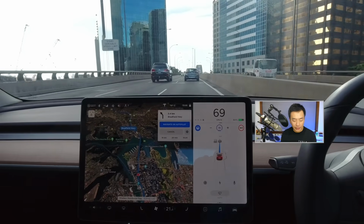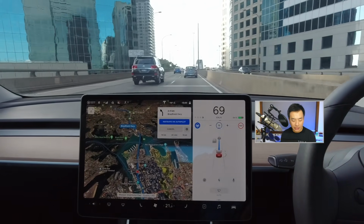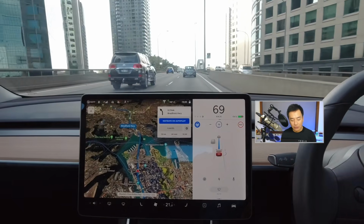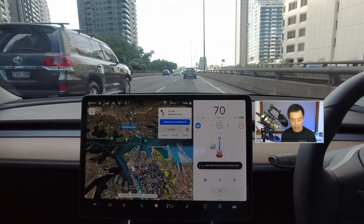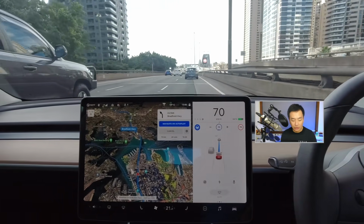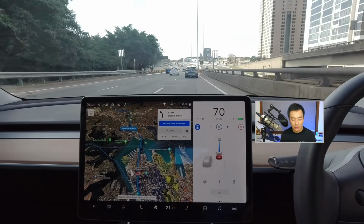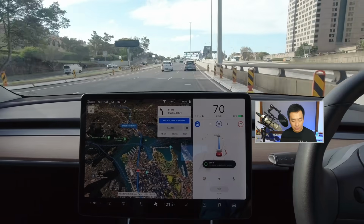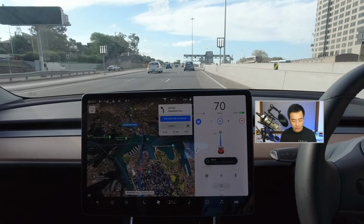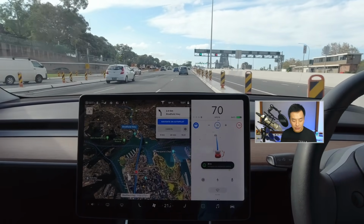This bit's not too bad, this approach to the Sydney Harbour Bridge, because this is kind of the main thoroughfare into the Harbour Bridge. If you enter from any other aspect of the city, it's a bit trickier, but this is fine, because it's pretty much a straight shot onto the bridge, and then when you get to the bridge, it disengages to basic autopilot, so that's where I switched off the video. More cones there on your right. So yeah, you'll see very shortly it gets on the bridge, and it goes back to basic.